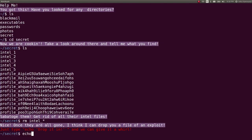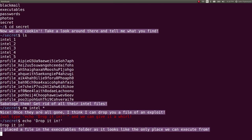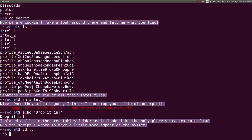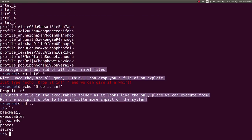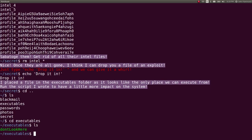It says, type in echo, drop it in, which we can type for us, and it says, I placed a file in the executable folders as it looks like the only place we can execute from. Run the script I wrote to have a little more impact on the system. So let's go into that executables folder that we knew was there. I can't tab complete. And now there is a new file in this directory. Don't look here. So let's dot slash it, because we know that it is seemingly executable.